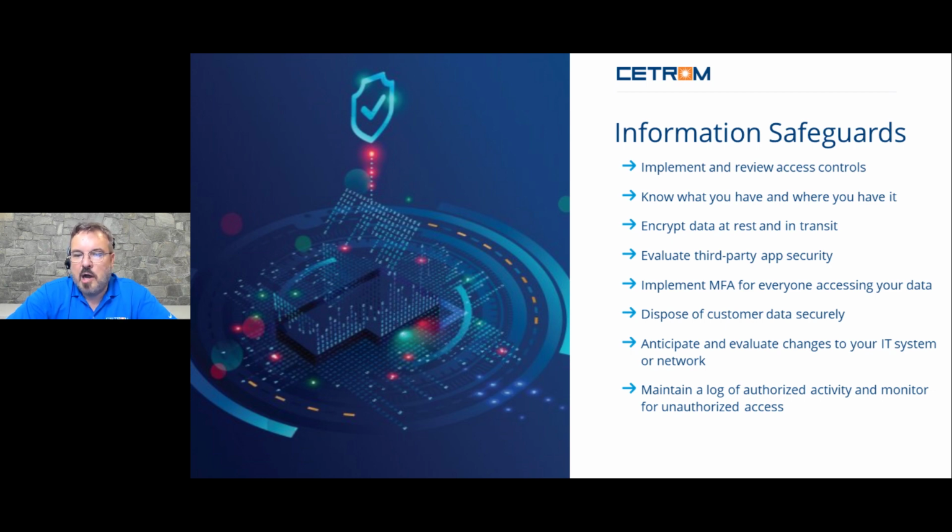Maintain a log of all authorized activity and monitor for unauthorized access. This gets a little bit more complicated, a little bit more expensive and time consuming, but knowing your threats and knowing the vector and how they're getting into your environment is key to also understanding how to stop them.